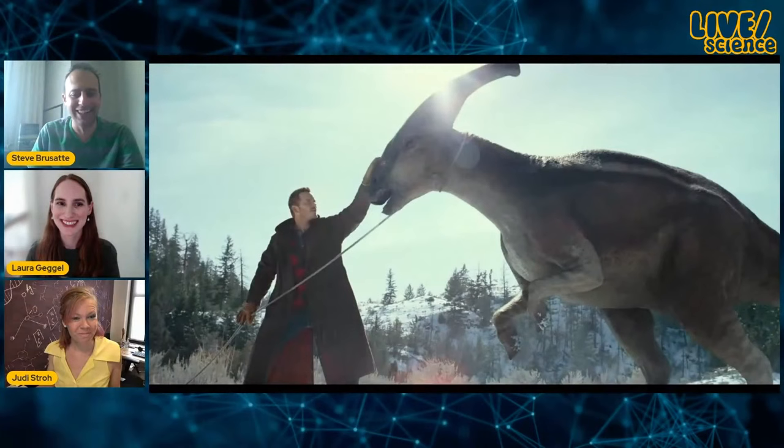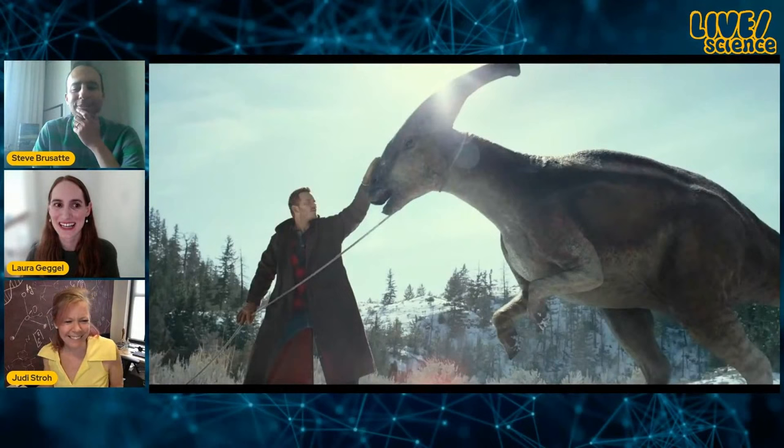Whether you could pet one like that without getting too aggressive, I don't know. But Chris Pratt is superhuman, so he could probably actually.